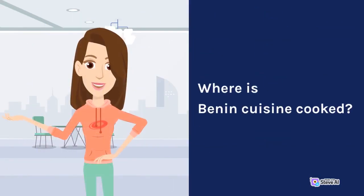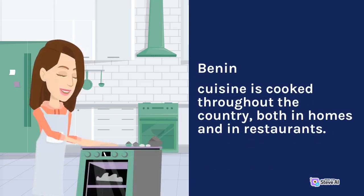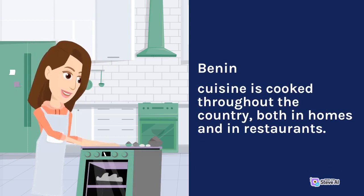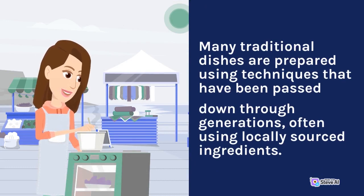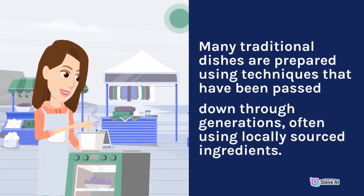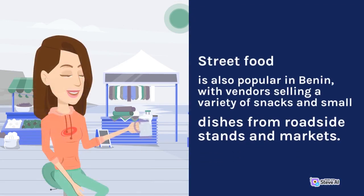Where is Benin cuisine cooked? Benin cuisine is cooked throughout the country, both in homes and in restaurants. Many traditional dishes are prepared using techniques that have been passed down through generations, often using locally sourced ingredients. Street food is also popular in Benin, with vendors selling a variety of snacks and small dishes from roadside stands and markets.